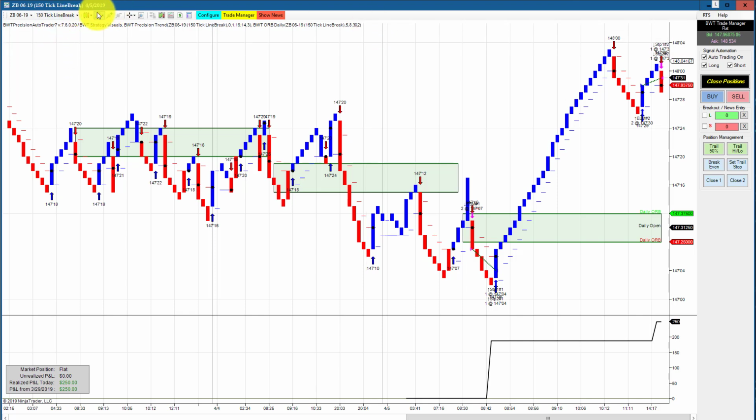So as I've mentioned before, for a combine, many of our charts with the open range filter will keep you out of a lot of bad trades and keep your drawdowns to a minimum.